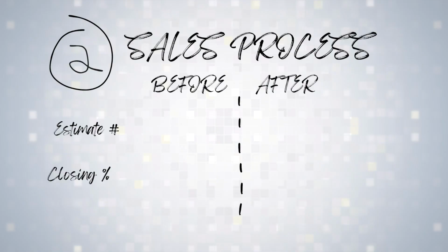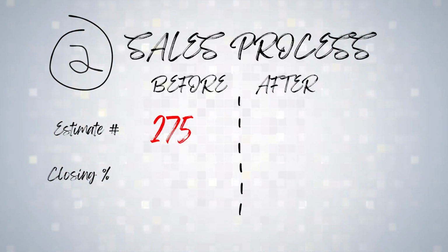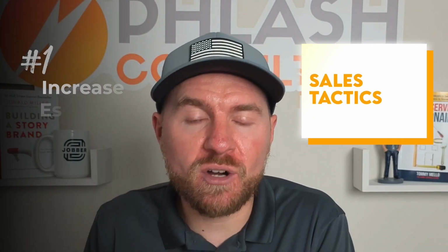The next thing we did was focus on increasing their estimate count and closing more sales through their funnel. Before, they sent 275 estimates per year and closed at 46%. We first focused on increasing their estimate count. One way we did this was cross-selling in their email newsletters.